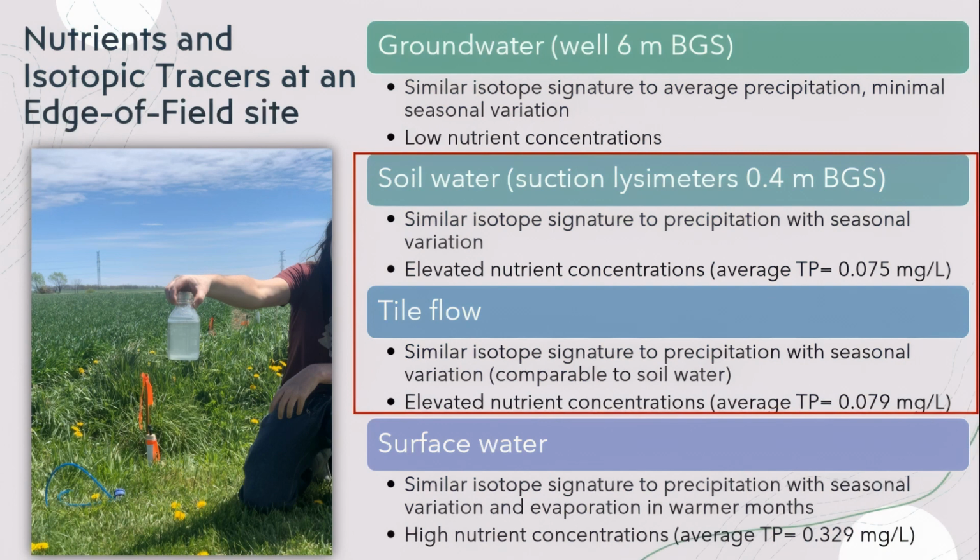The exception to this is in the spring when the tile water was more similar to the groundwater signature, which aligns with the rising groundwater table due to winter melt. Isotopes were a useful addition to nutrient sampling for insights on water sources to tile and surface water from an edge of field site.